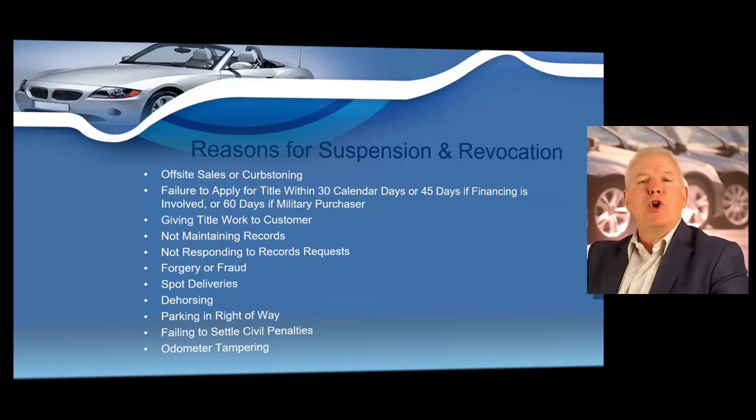Off-site sales or curb stoning. Dealers are not allowed to sell vehicles from anywhere but their duly licensed premises. And this is according to 43 Texas Administrative Code, Chapter 215.186. Dealers are strictly prohibited from curb stoning, which is the practice of selling vehicles away from your licensed location. Dealers are also subject to penalty if they aid and abet curb stoning by selling vehicles to persons who practice curb stoning. So remember, you can never have retail sales activity away from your licensed location.